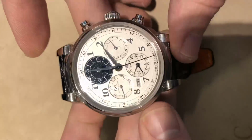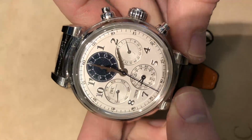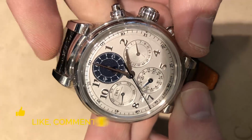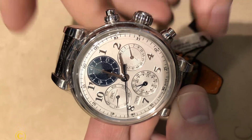Doing things the right way, and in fact doing things its own way. Not every company would have devoted an entire model year to a hinge lug reference from their past. IWC, not afraid to be different. This is the 3921 Da Vinci Perpetual Calendar Chronograph, one of 100 in platinum.